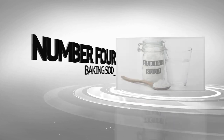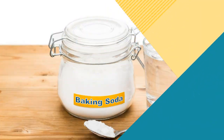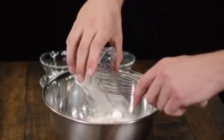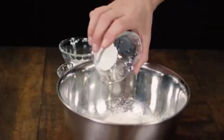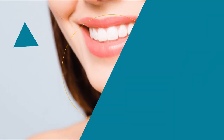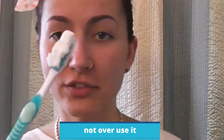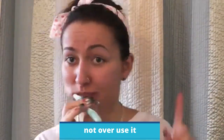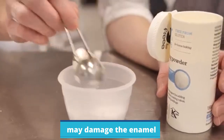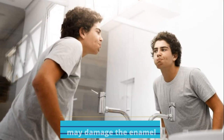Number 4. Baking soda rinse. Baking soda is also thought to restore pH balance and reduce inflammation, which may heal canker sores. Aside from promoting fresh breath, baking soda is a proven teeth bleaching agent. Just make sure not to overuse it for your oral routine, for it may damage the enamel that protects the pearly whites from breaking and extreme temperatures.